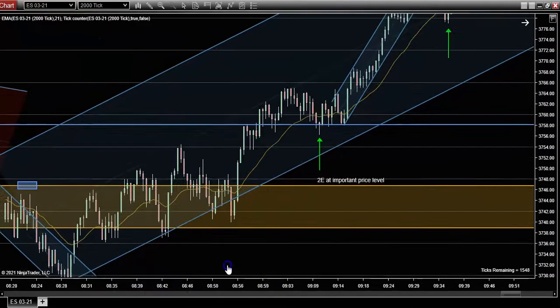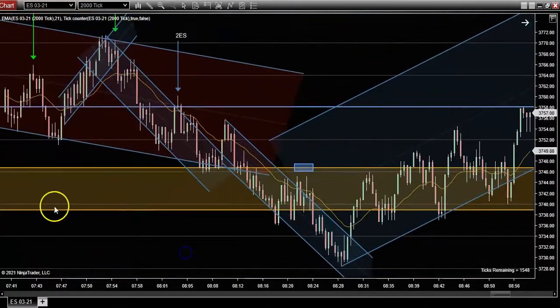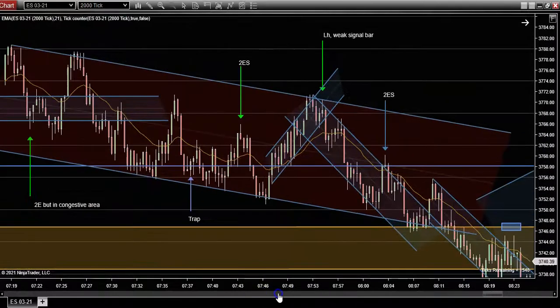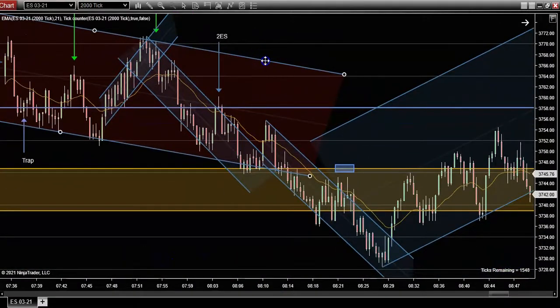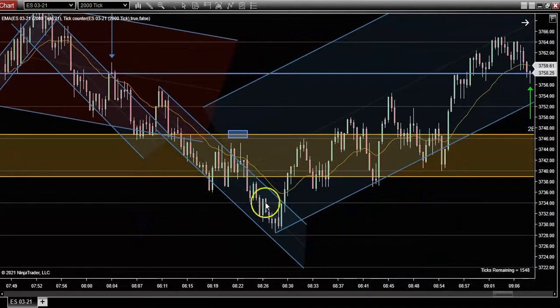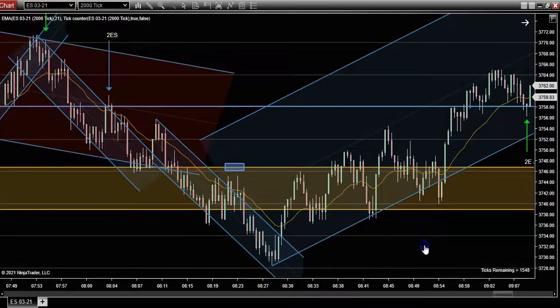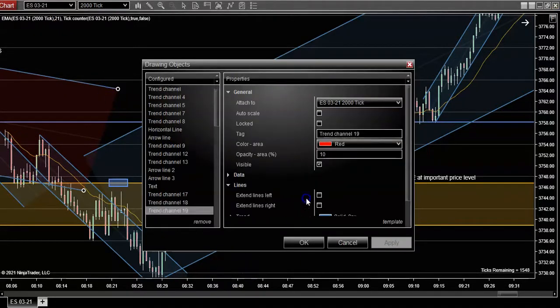But prices reversed. And let's look at the greater picture. This is an overshoot of this red channel, right? This is an overshoot. So we get the overshoot, and that eventually leads to a break, which is probably around here. I didn't extend the lines to the right. Let's see.